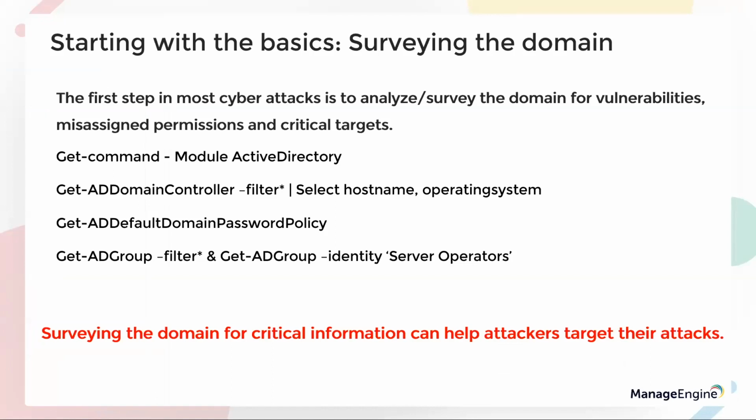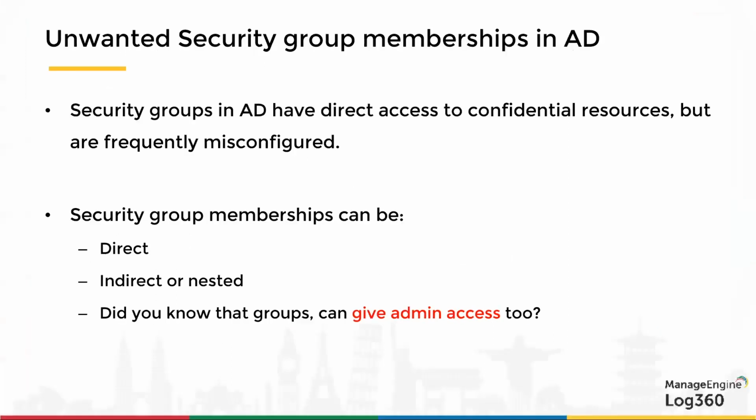So please start tracking all of the information. And even if you block PowerShell with a simple DLL file, one can still execute PowerShell. So this is the power of PowerShell. So if any surveying is done on the domain through command prompt, through PowerShell, or by writing a script and running it on your Active Directory or your Office 365 Azure, you need to know all about this, because surveying the domain for critical information helps attackers target their attacks.